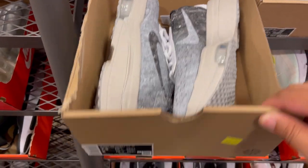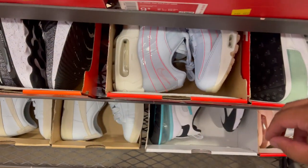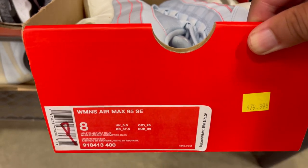Another Airson pipe, women's, $70. The women's has more interesting shoes. They have these Air Max 95s. $80.